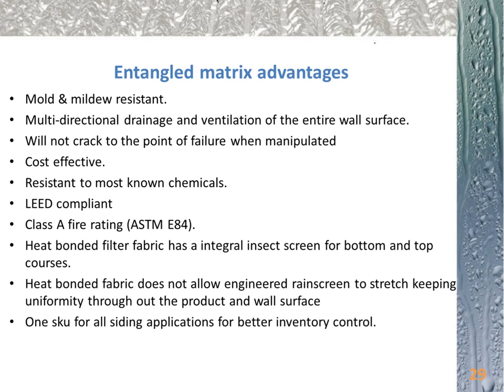The heat-bonded filter fabric, as I've already mentioned, is very important for stone and stucco applications, but it's also very important when you're doing a cedar, wood, or fiber cement application. And the reason I say that is, from a wood standpoint, the filter fabric gives the product shear strength, tensile strength, and compressive strength. If you take an engineered rain screen and you don't have a filter fabric on it, it stretches. So in other words, you can tack it up on one side of the wall, you can have your contractor roll it out, but you don't have a guaranteed 6 millimeter thickness anymore.